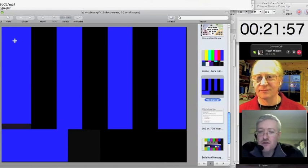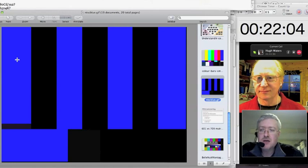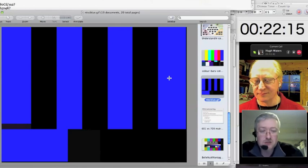Now we know that all the blue in that left hand bar has come via the white bar when the blue only switch wasn't pressed. So that's the blue that's come via the luminance channel in video terms. The bar on the right of the picture, the blue in that bar has come entirely via the blue color difference channel in video terms.